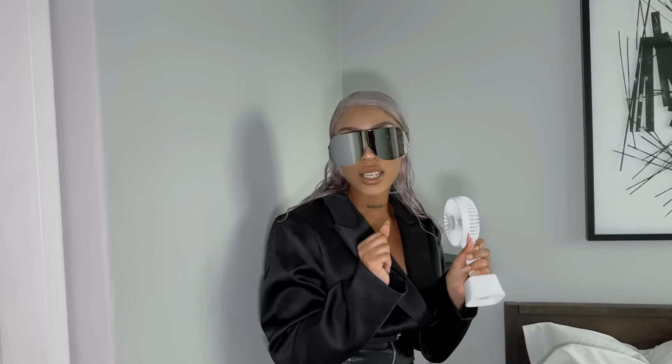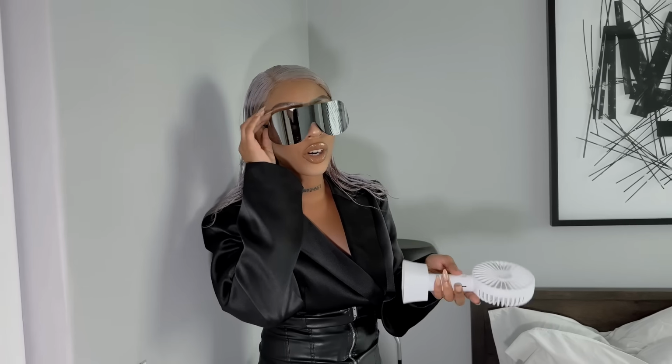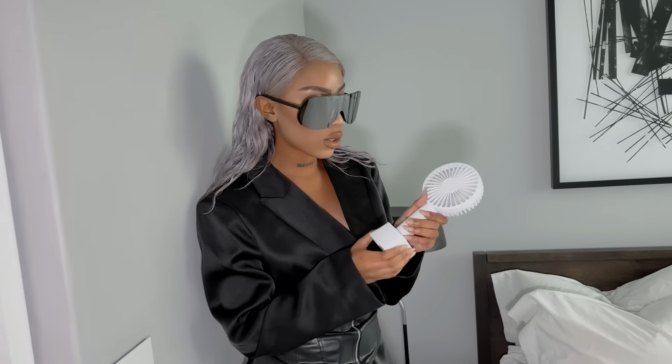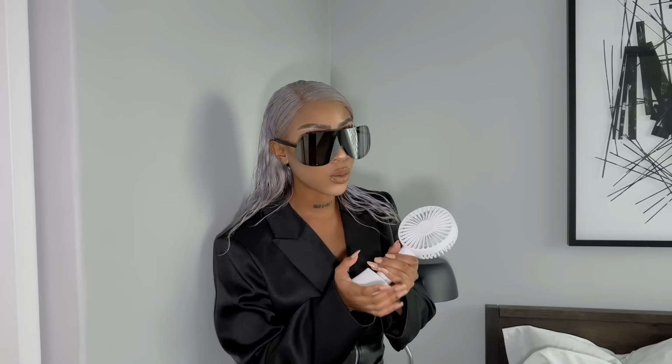Hey Neighbor. So Heineken gave us these cute little gift bags with items that were very helpful for our trip, and this was one of them. You can actually hold it like this, pull it up, out of its stand. It's very helpful at night when it gets hot.